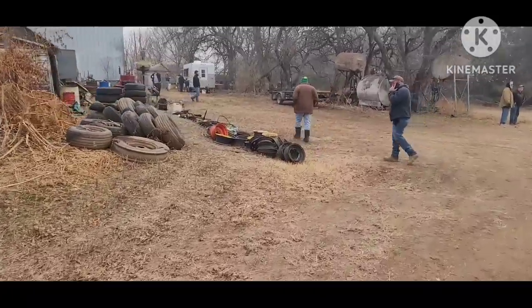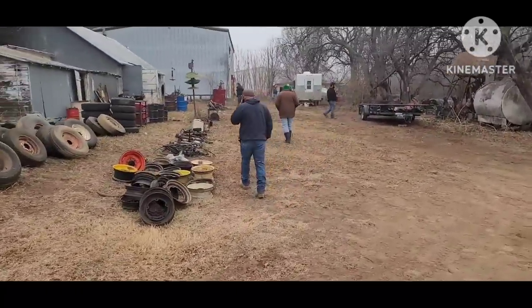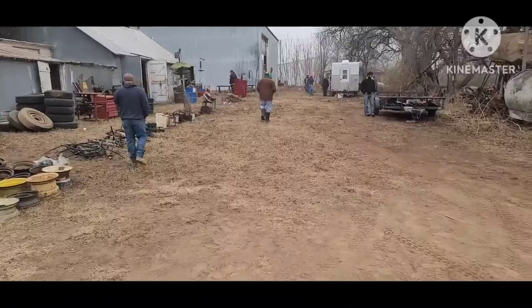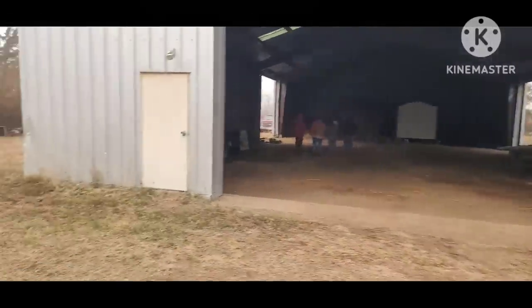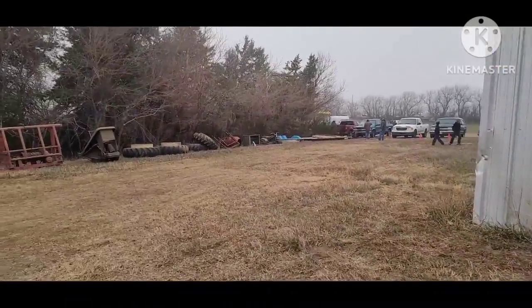A lot of old sheds and old buildings. Me stepping in a hole. And there's tons and tons of stuff they've pulled out of them. So we're gonna take a look.